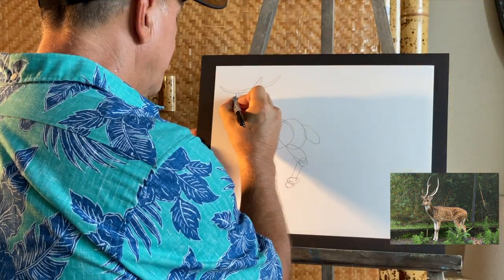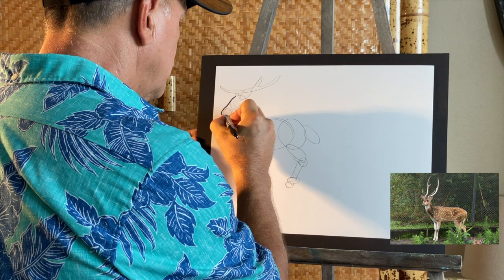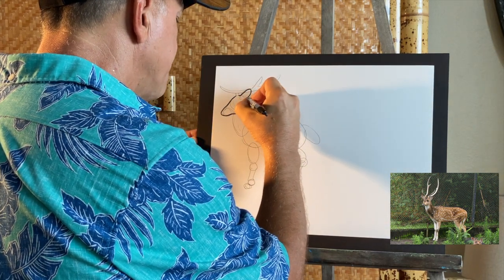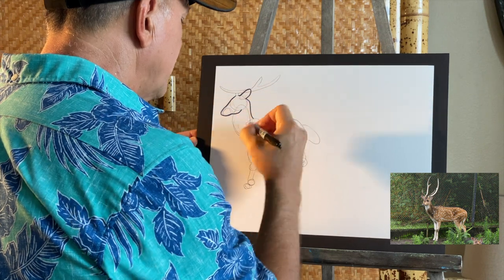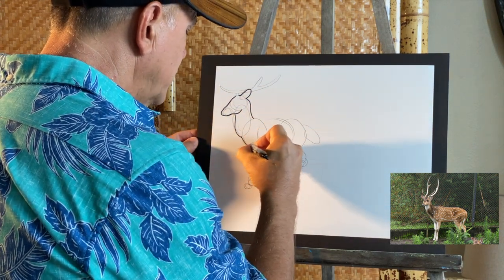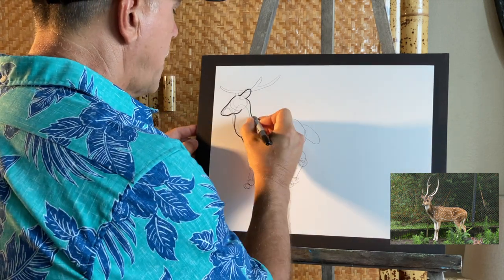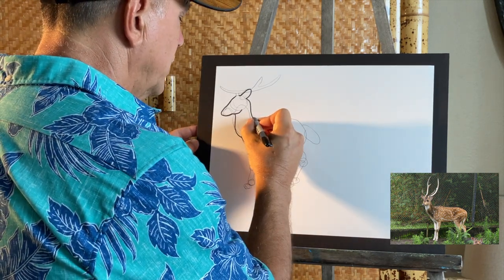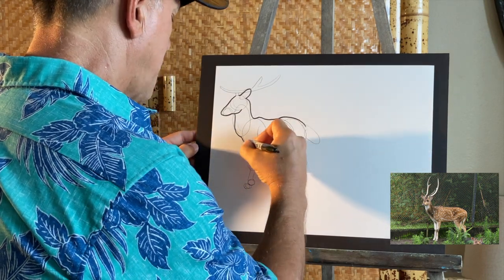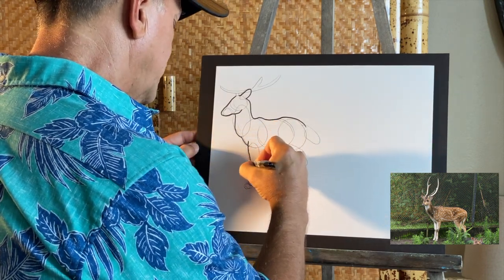Tell you what, I'll start off at the head. Come around the ear there. Remember that whatever lines you leave in front of other lines, you're telling the viewer what's in front of what. I'm going to give him a little bit of a shoulder and the rump area there. Starting with the front legs.